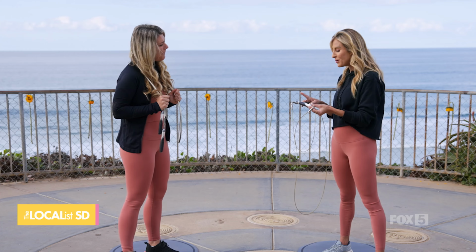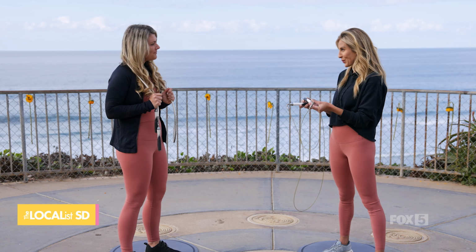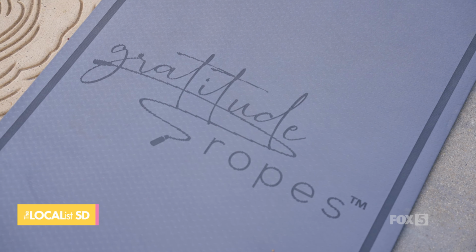It's really great. You started creating your own line of ropes. These are called gratitude ropes, and I heard there's a story behind the name. There is a story behind the name, yeah. I decided to launch my own jump rope fitness line. These are weighted jump ropes during the pandemic because I was going through a hard time. We all were. I was going through a divorce. I lost my house. I had to find a place for my kids and I.